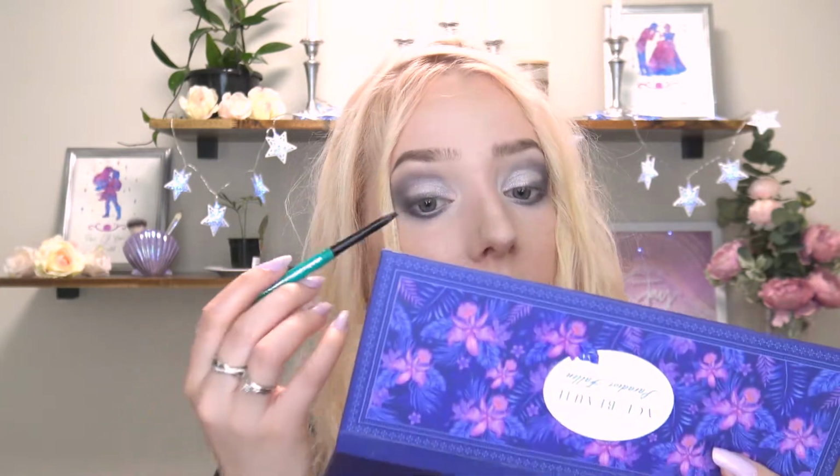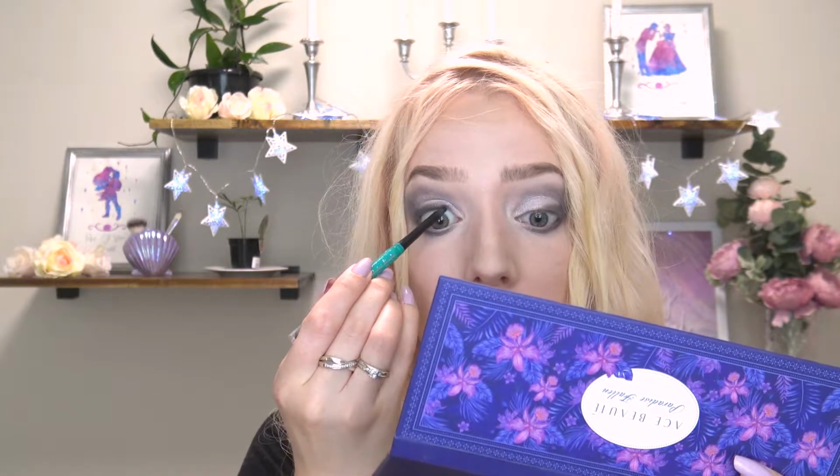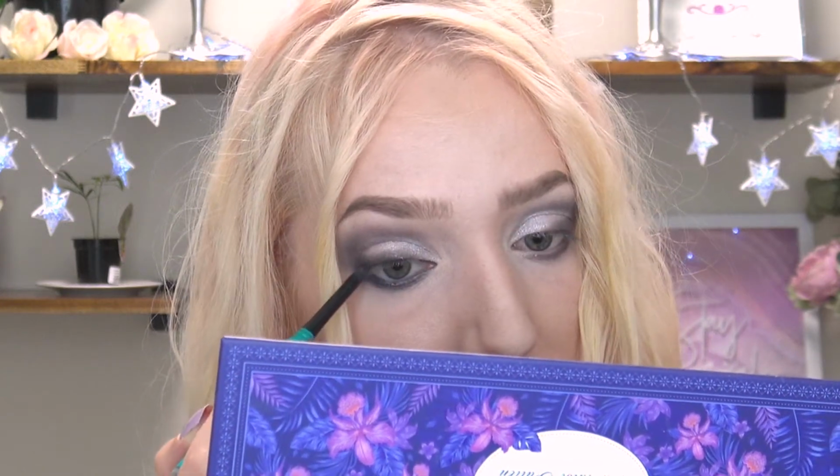You need an eyeliner, and an eyeliner that you can smudge. I've just got my Infinity waterproof eyeliner. This is from Thrive Causemetics. It's a very charitable company. It's a really, really nice company. But what I'll do first is I'm just going to tightline, all the way through the waterline. Then it also smudges down.